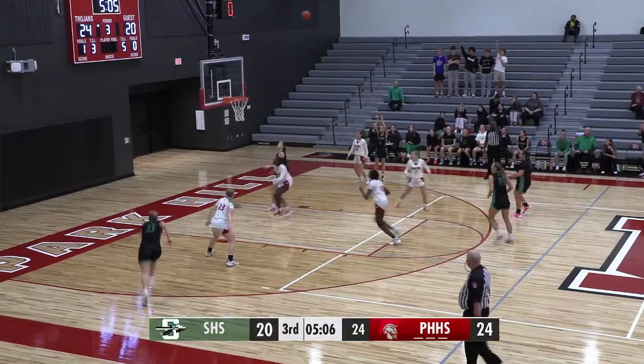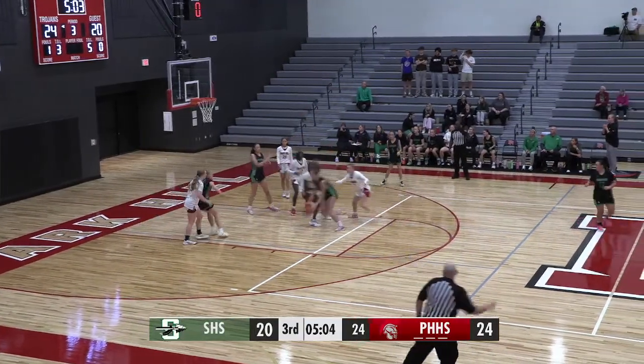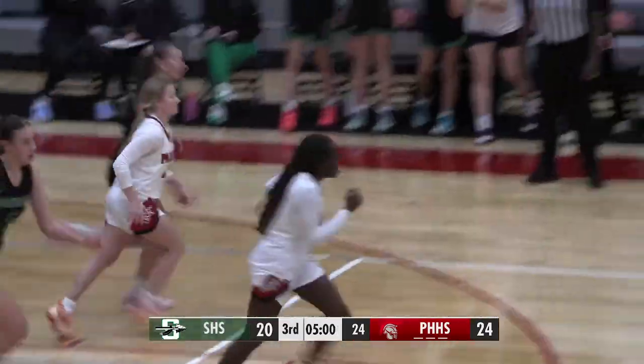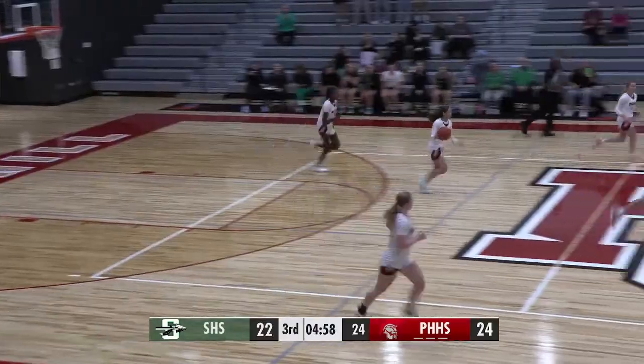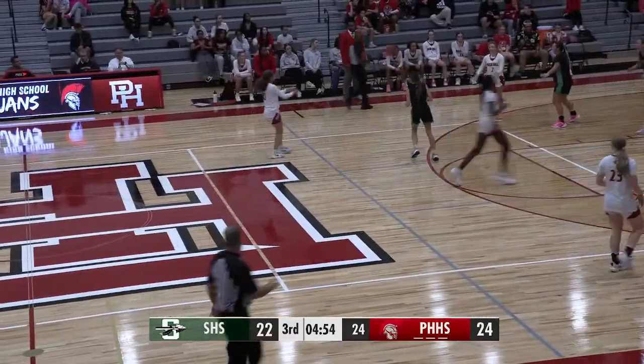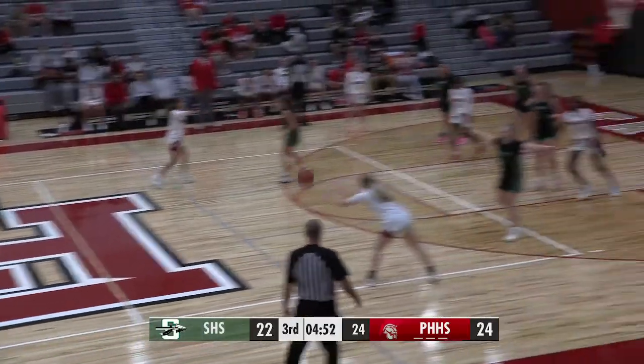All the way over. Here's the three coming from Bruce off the rim. Rebound coming. And a nice little lay in there by number 10, Reese Foster. And she now has 8 and leads the Smithville Warriors for scoring tonight so far.